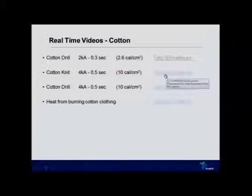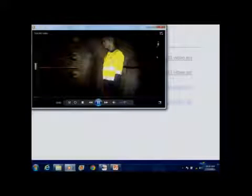Let's have a look at 4 kA for half a second, an average measured energy of between 10 and 11 calories. That's a lot more dramatic, and very difficult to put out. Stop, drop and roll is very limited in its ability to put out an ignition like that.